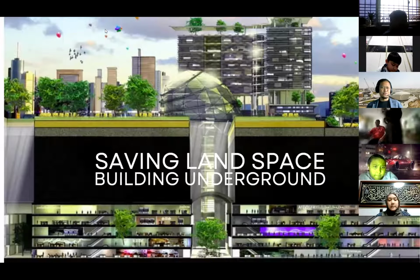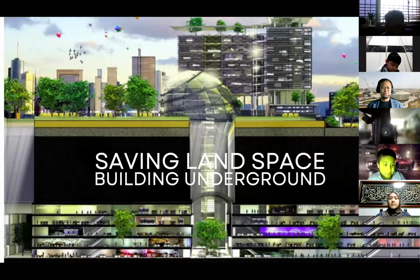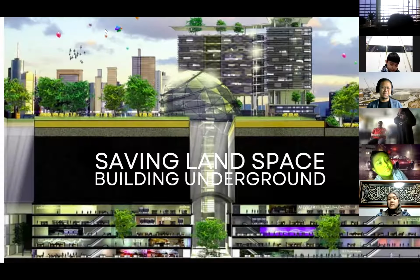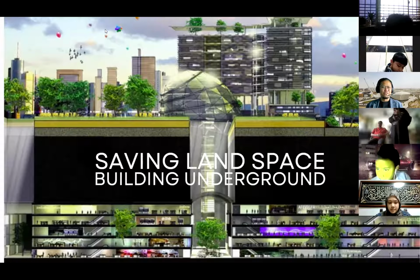Yes, and this is also quite an exciting development. Instead of building on grade, on the ground, why not look into building underground? Why not put shops or houses underground? Why not put offices underground? It may look strange to put an office or shops underground, but you already have shops underground.